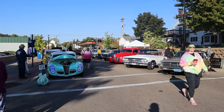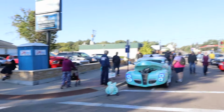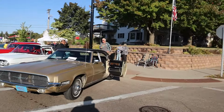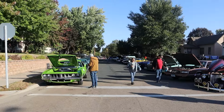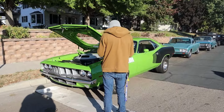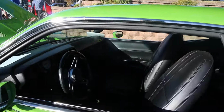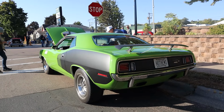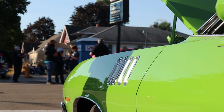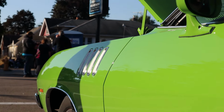Alright, we have reached the crossroads again. We've been down one side of this street. We'll go down the other side on the way out, most likely. Start cruising down this street. Start with this Mopar here. Looks like a 71 Cuda to me. And it is a 71 Cuda. It's got the gills. I love how they put gills on the old Barracudas.